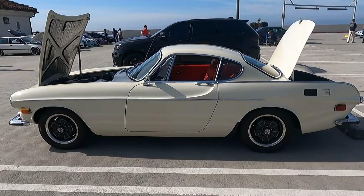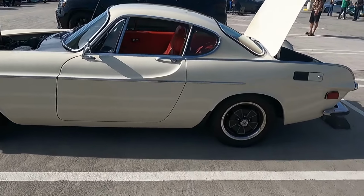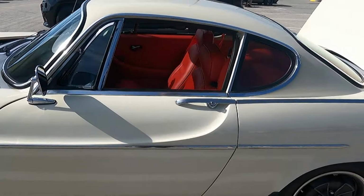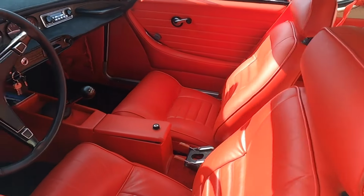This is a super clean Volvo 1800. This thing is absolutely beautiful. Look at the wheels on it. Those look like alloy wheels with nice chrome trims. The interior is just magnificent. Obviously it's been retrimmed in that red leather.